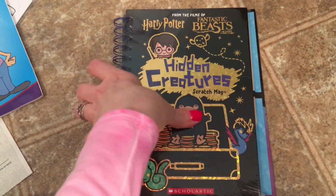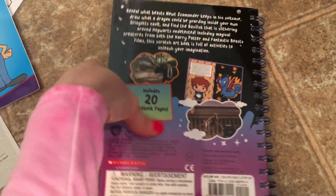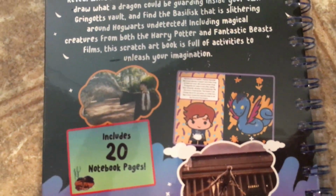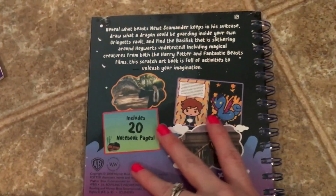I may even save it for the car for Disney. I don't know. But it's got 20 pages, and then it's just got these little fun scenes from the movie that you can scratch off and different stuff. I thought that'd be something fun for her to do.